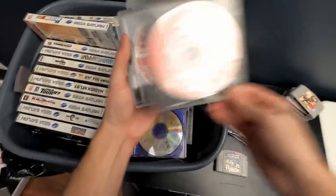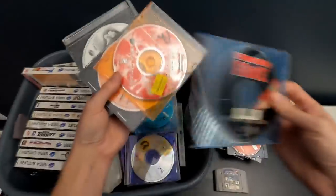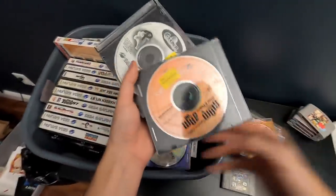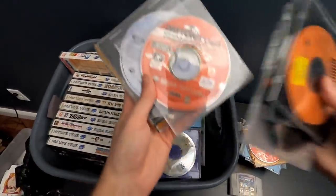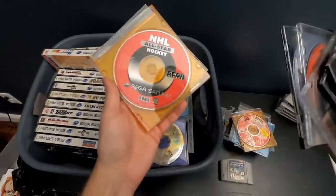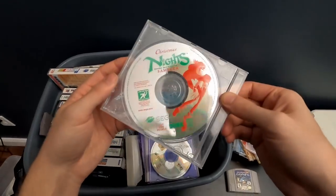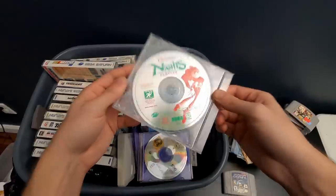Vampire Hunter, Virtua Fighter Remix, F1 Challenge, Soviet Strike. We've got Blackfire, Off-World, Interceptor Extreme. Just actually a lot more disc-only titles than I was expecting. Oh yeah, this was a cool one. This goes for around 40 or 50 in disc-only condition. Christmas Nights into Dreams sampler disc.